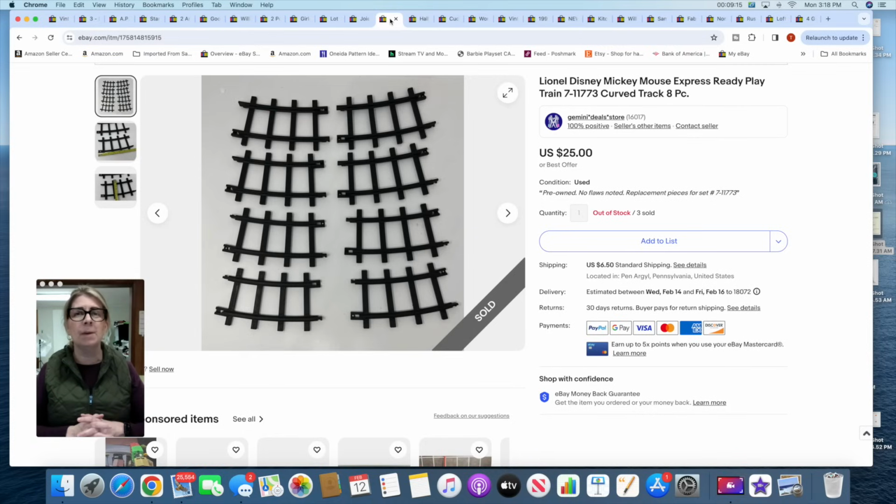I've probably made about $150 on this so far. And I have one little caboose train section left, and that's it. So it was definitely much better to part this stuff out. I actually took an offer on this track for $15 plus shipping.